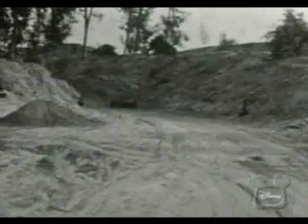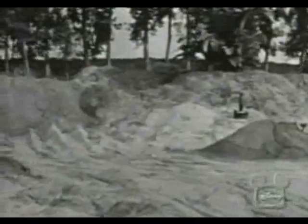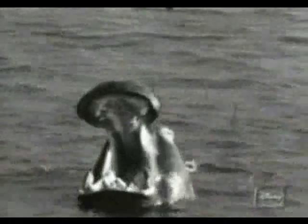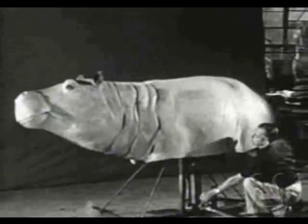Entering Zululand and moving past a cannibal village, we come upon a marshy backwater. The home of the hippopotamus. Our studio model is still undergoing final tests. And here's another view that shows how we make a hippo hop.